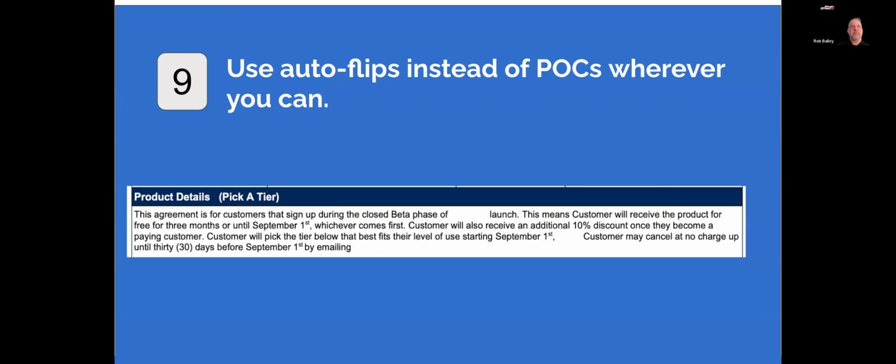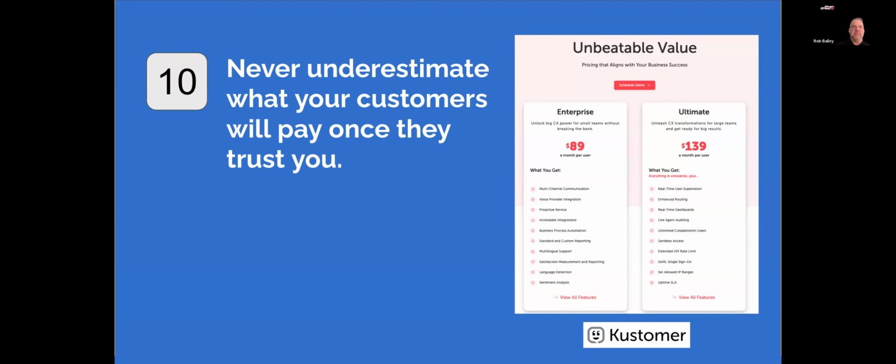Okay, great. So 10, never underestimate what your customers are going to pay once they trust you. So this is one of my favorite pricing stories. Again, also from customer. This is back from a long time ago, 2017. So in the time I was with customer, we launched the product. Things were going really well. We'd closed the first 50 or 60 customers.